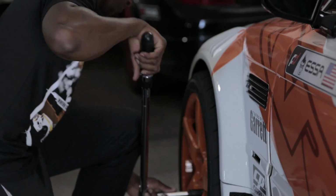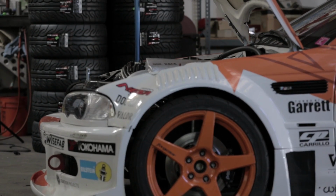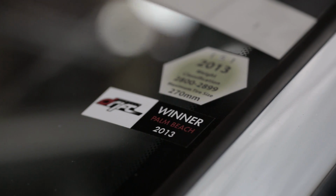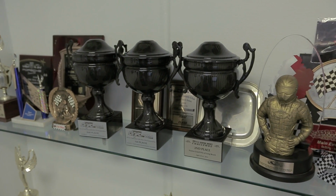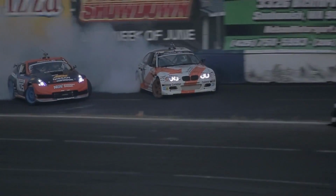The next Formula Drift event is in Texas in September. So we'll be going out there to a new track. So it's a new venue for everyone, which we usually do very well at. We've got a couple podiums. We won the event in Florida, got second place in Seattle. So we're second overall in points, just a point and a half underneath the leader. So we have a really good shot at winning the championship this year, which is not something we were expecting.